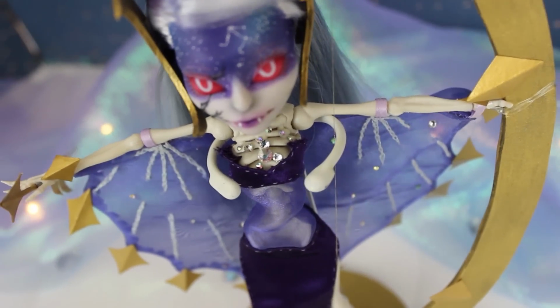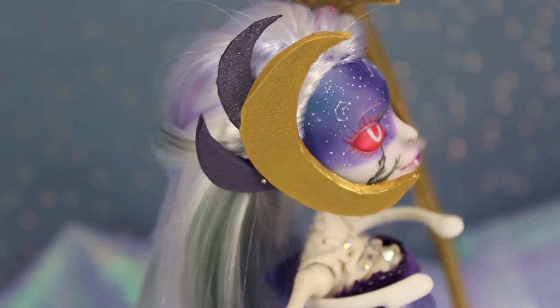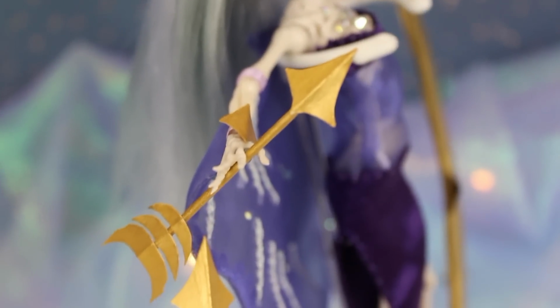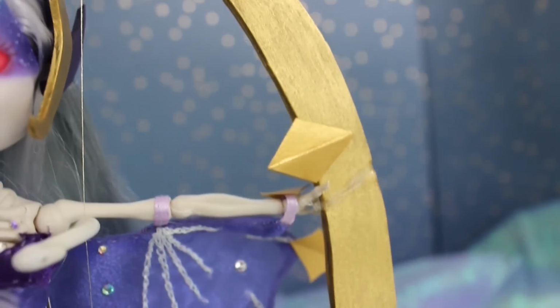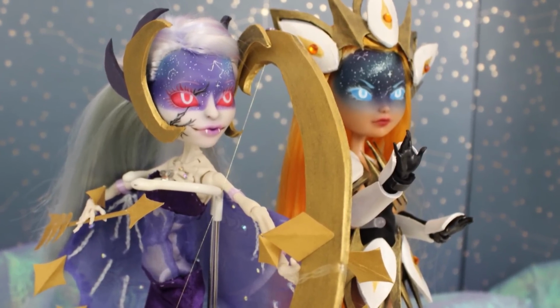I love her skeletal details, the dress that leaves her skeletal frame visible underneath the sheer fabric, her starry embroidered cape, and even her crazy bow and arrow. Though now I'm thinking if I could change something about her, it would be to make that sweeping golden bow into a fancy scale instead to help cement the idea of Libra.